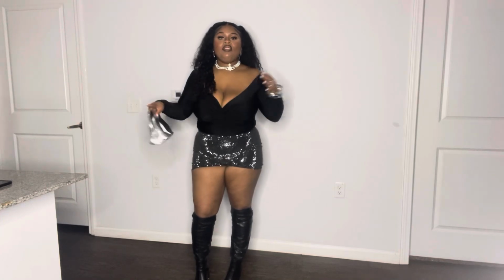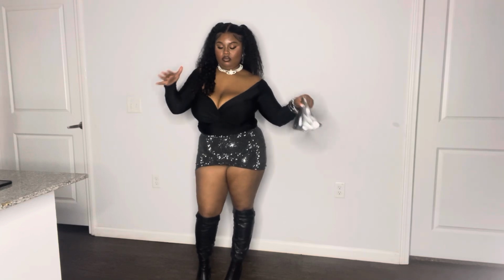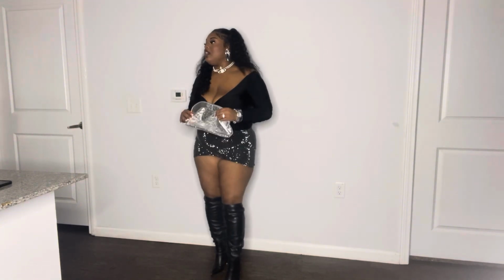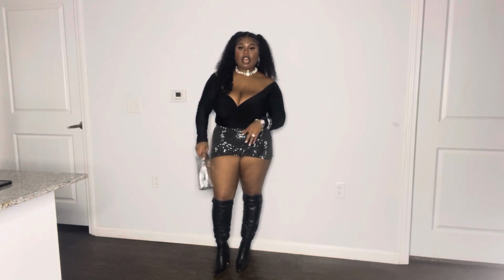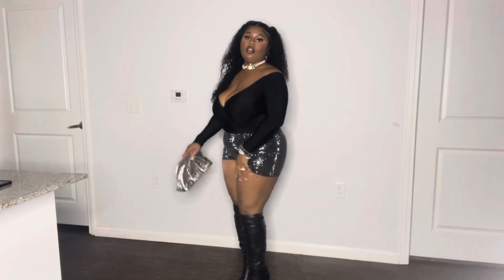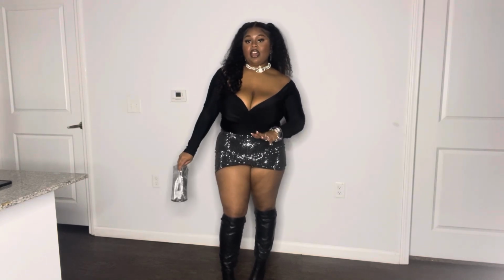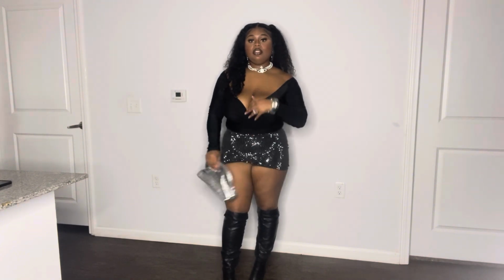So, this top, I don't remember where this top is from, but I'm gonna link it down below once I figure it out. The shorts are from Windsor. These boots are from Fashion Nova, which is really cute. And if y'all can see, I've been using the same purse with most of the outfits. You can never go wrong with the silver bag, and that's why I like it the most.